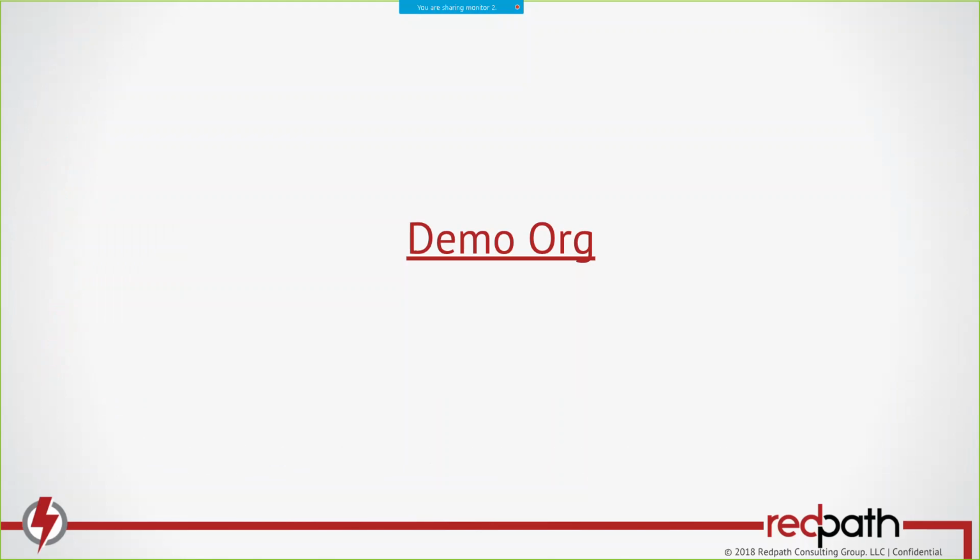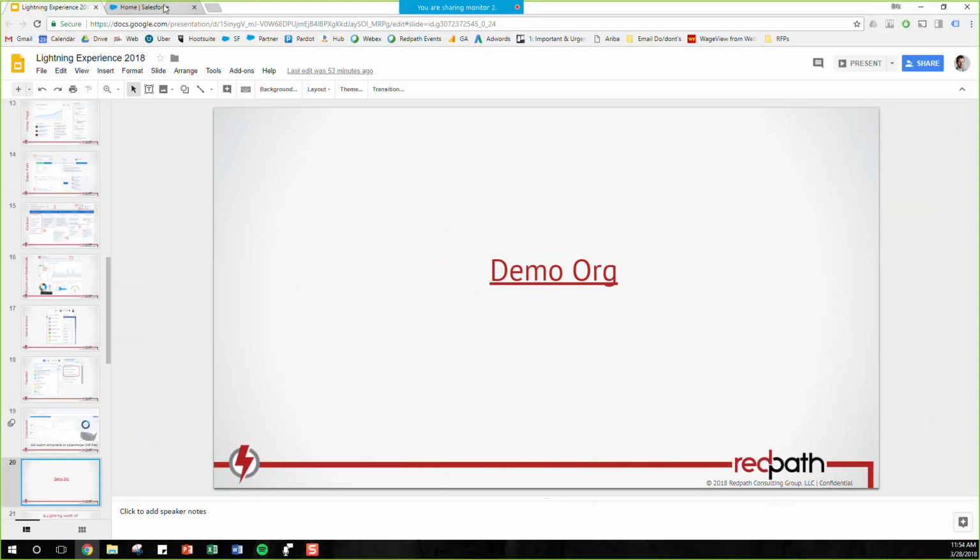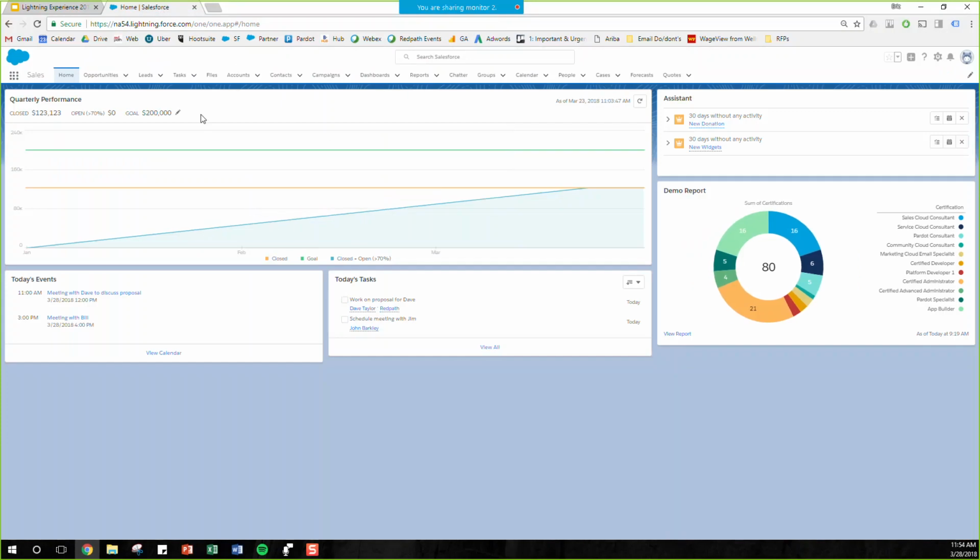All right, I want to get into the demo org now, so I'm going to be switching over into my dev org that I have. And full disclosure, I am not the Lightning expert. I am pretty dangerous when it comes to Lightning. If you have very technical questions, feel free to ask them. I'll try my best to answer them at the end of this presentation. And if there's any that I cannot answer, I'll try to connect with our consulting team to see if I can answer them. And feel free to follow up with us or just reach out to us on our website.